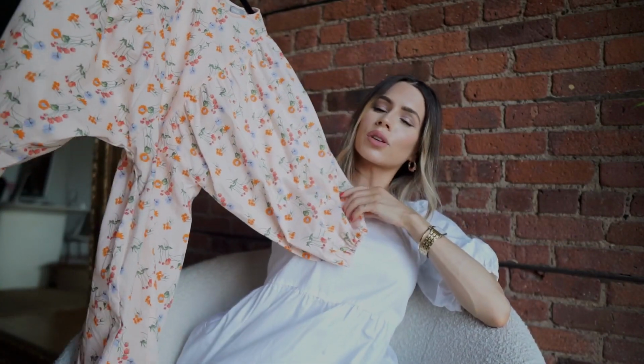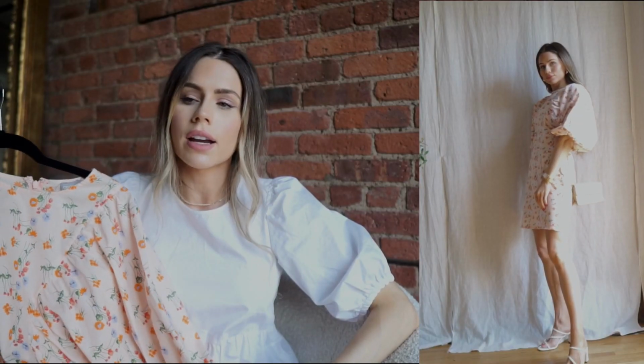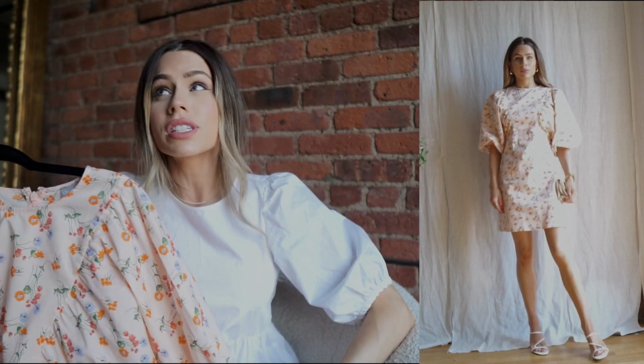Outfit number one. So first I've got this floral dress, which I thought, oh, it's got a big sleeve. I actually just paired this with a simple pair of sandals. I thought this dress would be so easy. I was thinking you can put on sneakers and boots and sandals, but not really. I tried it on with boots and sneakers and it just didn't look right.